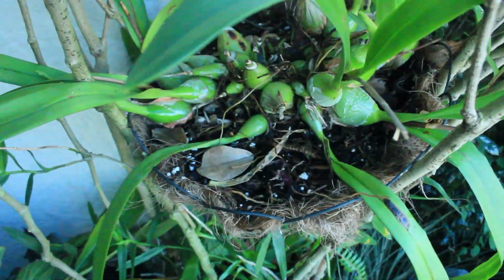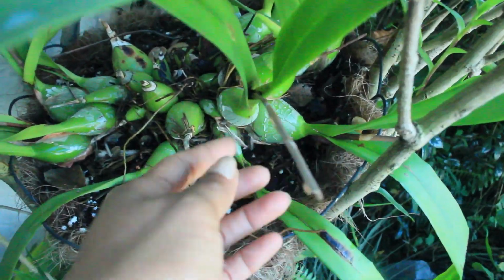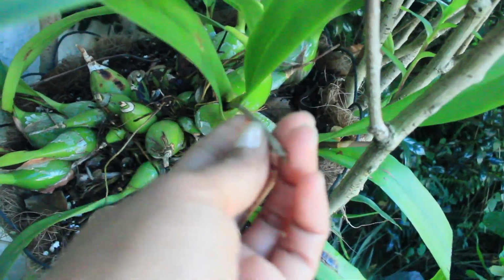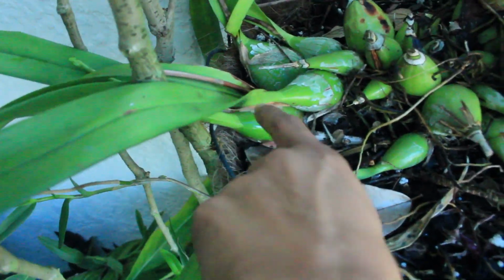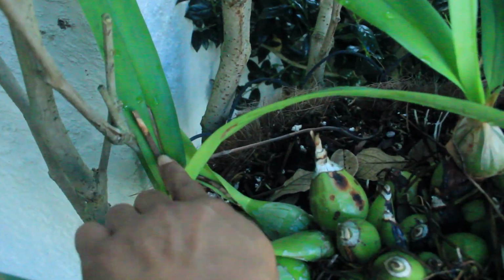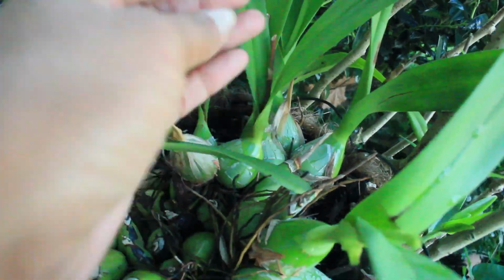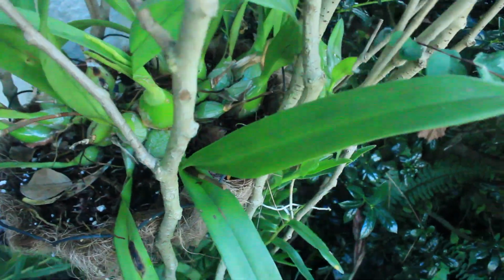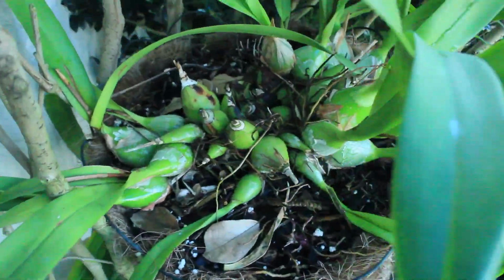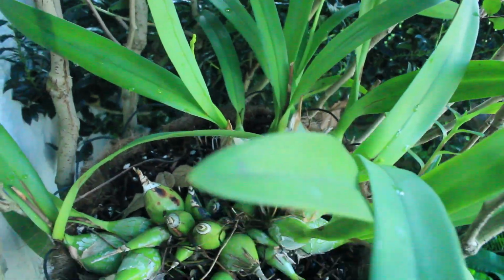And what really intrigued me about this plant right here is I noticed that on each pseudobulb, they had this spike that shows to me that it had already been in bloom. Almost each pseudobulb has this old spike. So that tells me that this is indeed a heavy bloomer, giving off lots and lots of flowers. So definitely that is what excited me.